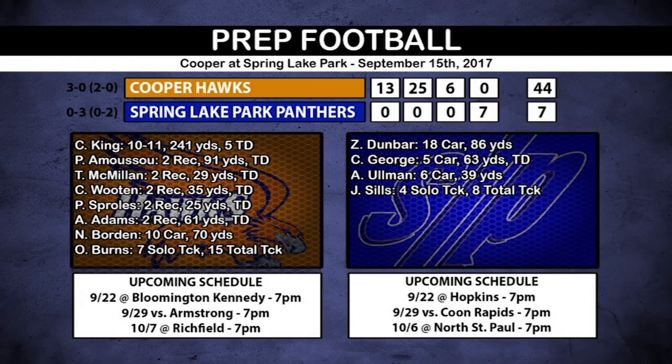There's your final, 44-7. Cooper Hawks, 3-0 on the season. They were very dominant. Look at all the touchdowns. Cameron King spreading the wealth across the board. You see those 5 touchdown passes went to 5 different receivers. You said 4, didn't you?